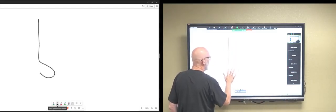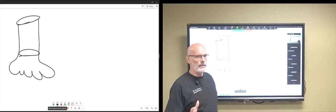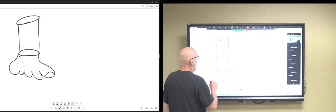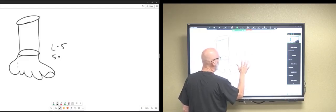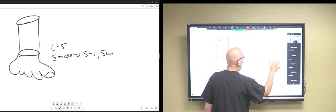So let's talk about, since we're talking about the foot here, the best I can draw a foot. Okay, here's the knee, here's the ankle, real simple. In the foot, this is the small toe over here. This is the great toe right here. So everything in the foot from the ankle down, on the dorsal aspect of the foot, is controlled by L5, except for the small toe. And how simple is that? Small has an S in it. It's going to be S1 nerve root, and it's going to be the sural nerve.